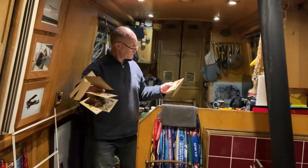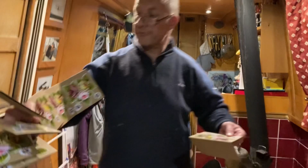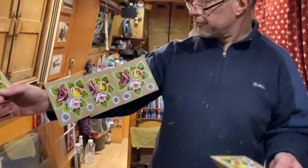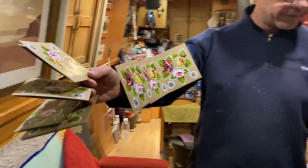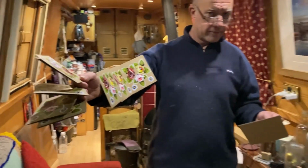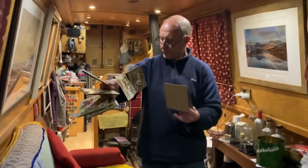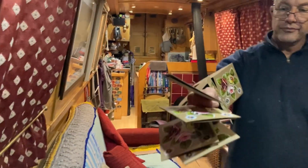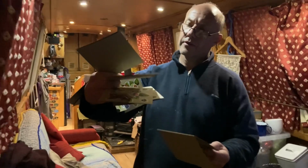Mr. C has worked so hard the last few days. Had our biggest order in yet for 40 Christmas cards. And this is how he's transporting them. I'm going to try and walk backwards without falling over. He's painting them in the kitchen and then having to take them through to the bedroom to dry.